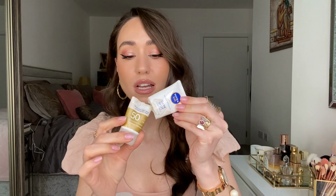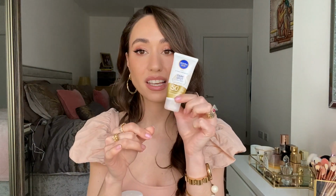So I cut this. I like to do this to make the most of the products. However, I've learned that especially with sunscreens, you don't want to be doing this, because it comes in contact with the air and can compromise the formula, and then it might not be working properly. So it's not advised to do that. However, I did do it because I thought maybe I can just use it the following day and it won't be exposed to air as much. So I'm just telling you so that you know that you're not supposed to do that. However, I still did do it.